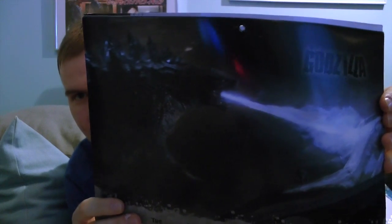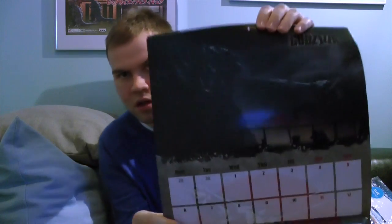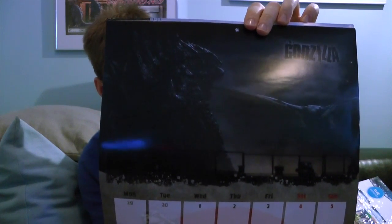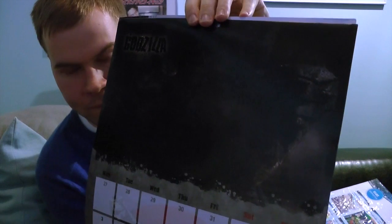June. Spoilers. Well, we have seen the movie by now, haven't we? Oh, that's cool. The middle has one of these retro style posters. And here's July. And beneath here is the shot of... yeah, it's too dark, you can't see that. And here is August. I hope you can see that somewhat well. And underneath there is that shot of Godzilla roaring.